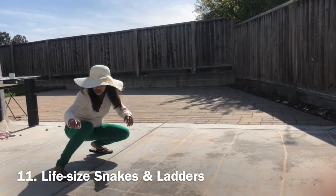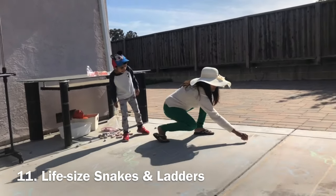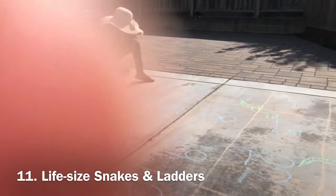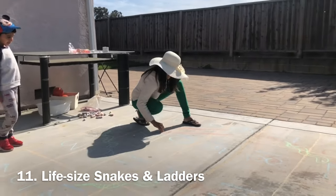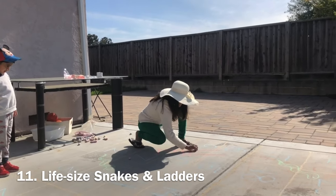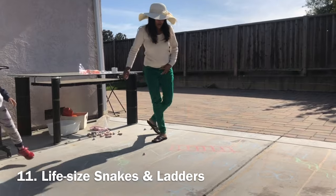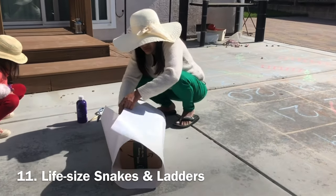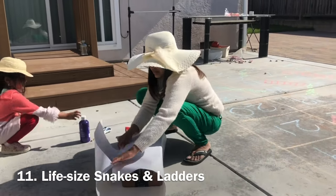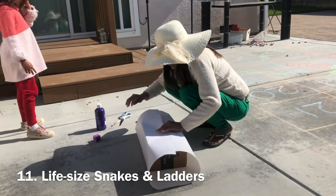On another sunny day, we enjoyed some life-size snakes and ladders in the backyard. And oh boy, what an exercise this was with all the squats and sitting up and down for a good 5 minutes. I drew the boxes and numbers and drew snakes and ladders after every few numbers with our favorite Crayola washable sidewalk chalk. To make the dice, I wrapped a box with large paper.